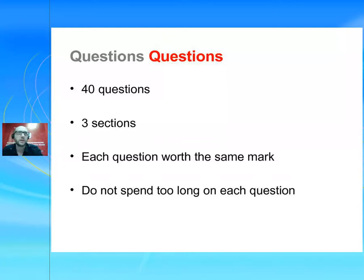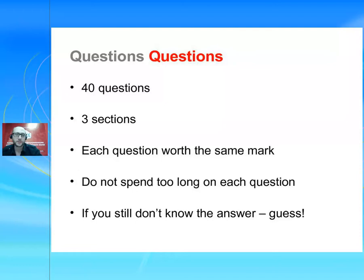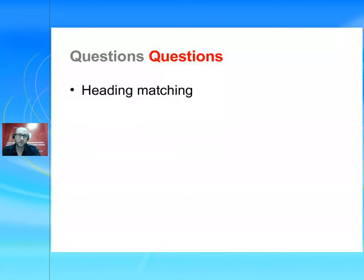I would recommend 1.5 or maximum of 2 minutes for each question. If you still don't know the answer, right at the end of the exam, always guess. Always put something. You don't lose a mark for putting the wrong answer, and you might get it right. If you don't put any answer, then you know that you definitely will not get it right. Let's look at some more examples.